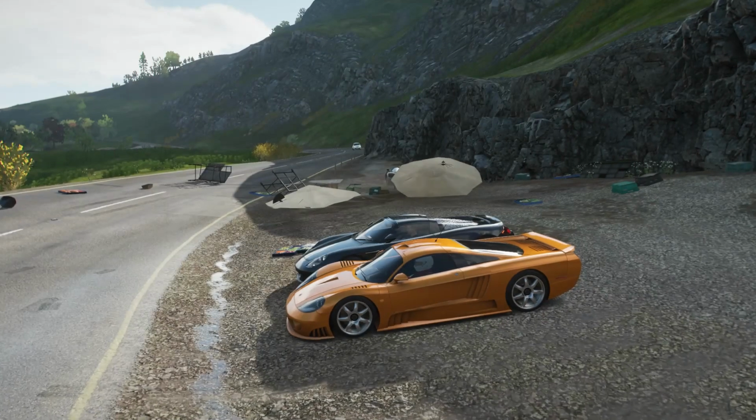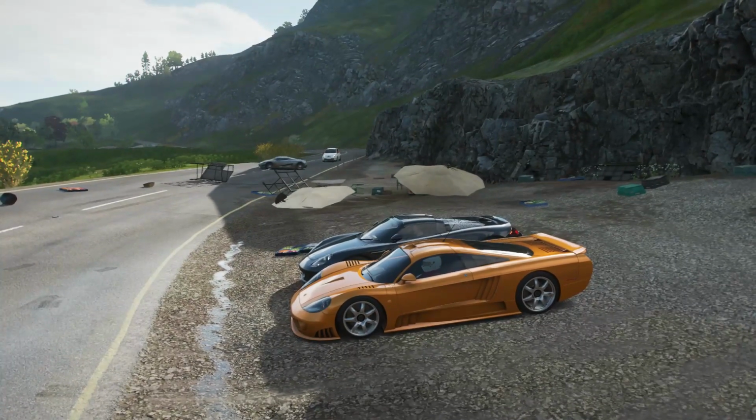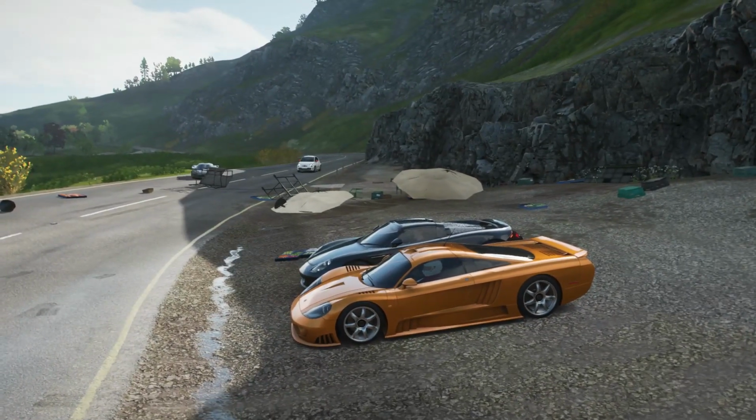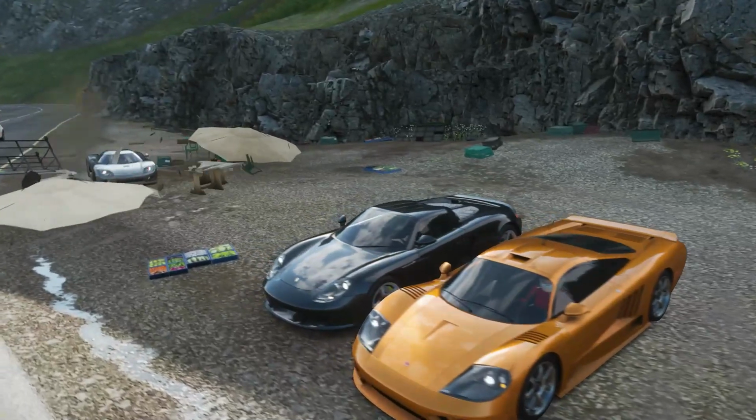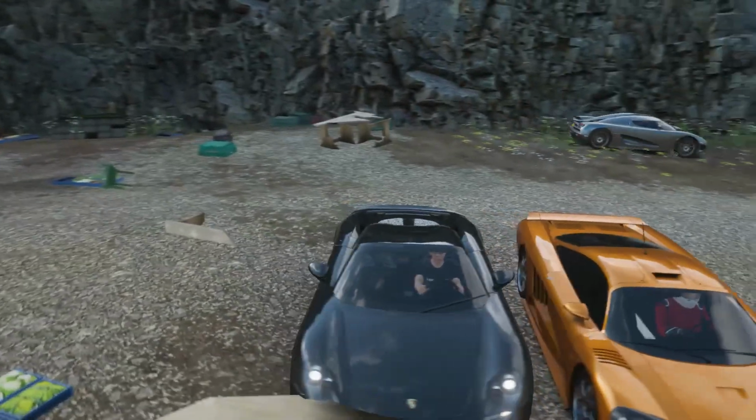So it's all come down to this. The final scores for our early 2000s supercars are in. In last place, sadly, it's my Porsche Carrera GT with 9 points. It wasn't very good at the challenges we did.